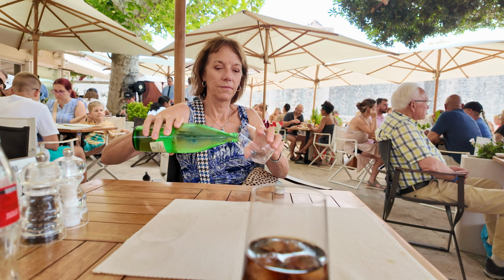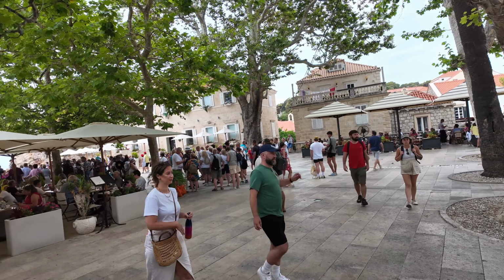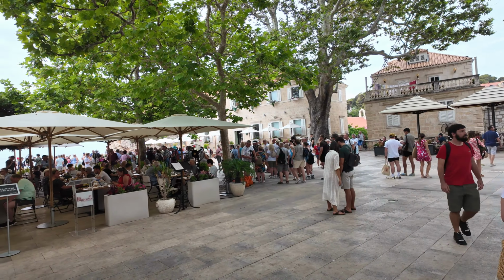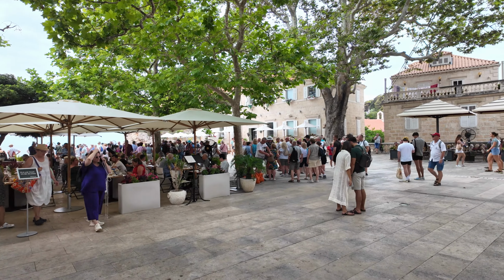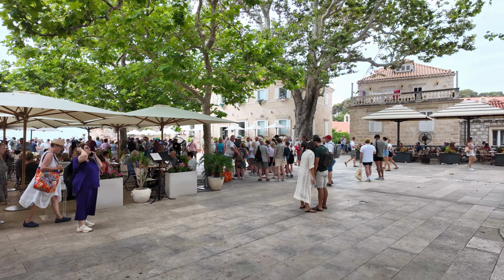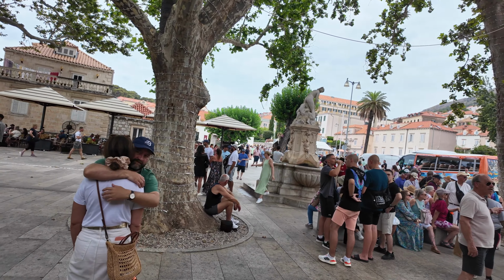A bottle of Coke was €6 and a bottle of water was €7. This is Dubrovnik. Mass tourists coming in by the thousands with their tours, but this isn't even the entry gate yet. Once you enter the entry gate, it's wall-to-wall people, shoulder to shoulder. Look at this, a river of people coming in. Yeah, rivers and rivers of people.